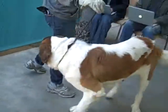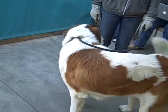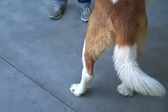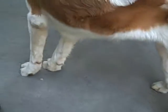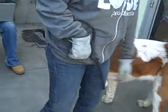So if you're interested in this guy, please come to the North Central Shelter as soon as you can. His ID number is A1365395 at the North Central Shelter. And just so you can see the size of these feet, they're pretty impressive. He is just stunning. So that's our boy.